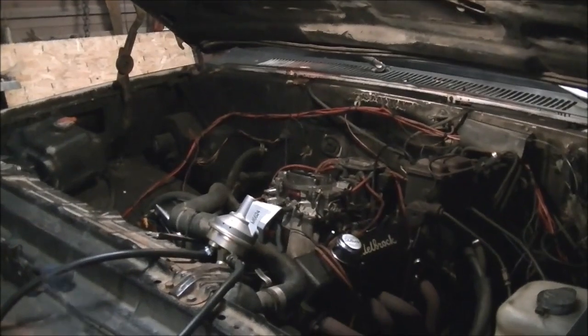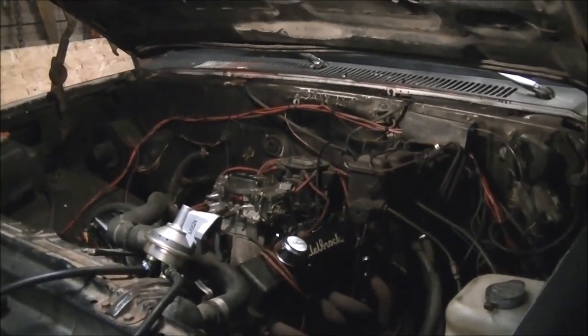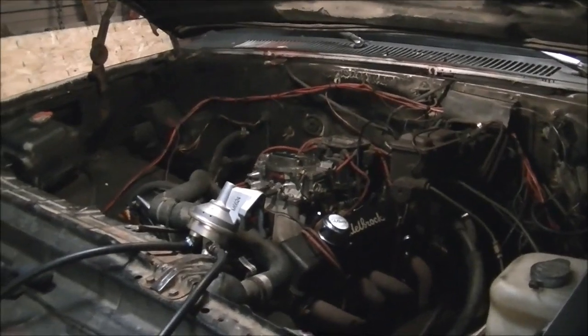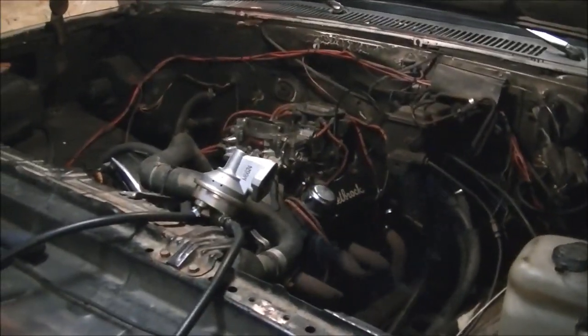So yeah, that would be wheel bearings and tie rod end and ball joints, and pretty much everything's worn out again. I just replaced it not too long ago. So yeah, the work truck, it's done.